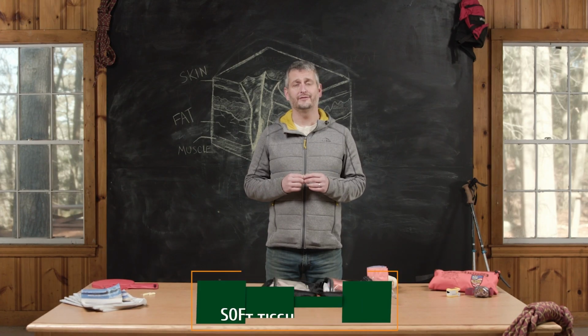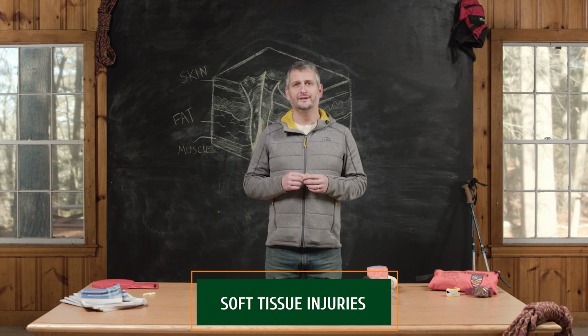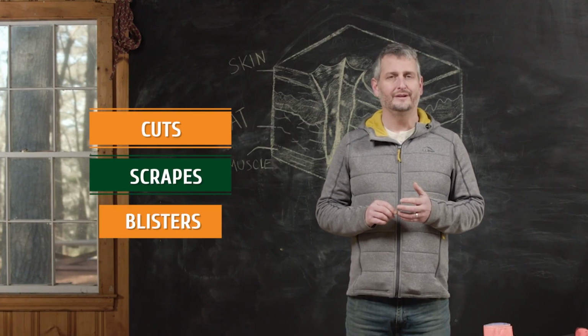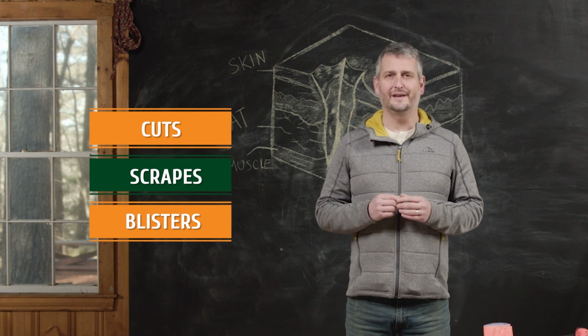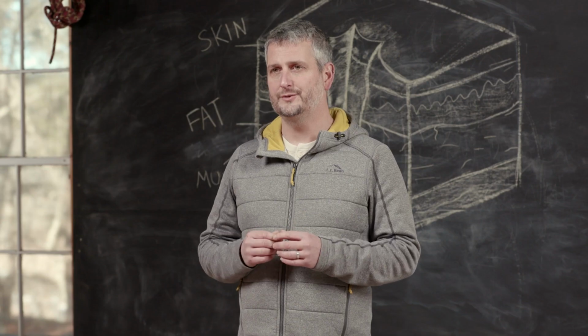If you're going to spend time in the backcountry, you're going to deal with soft tissue injuries. Getting a wilderness first aid certification, most of the time you're going to do medicine is dealing with cuts and scrapes and blisters and things of that nature. So we're going to spend a little bit of time going over soft tissue injuries.